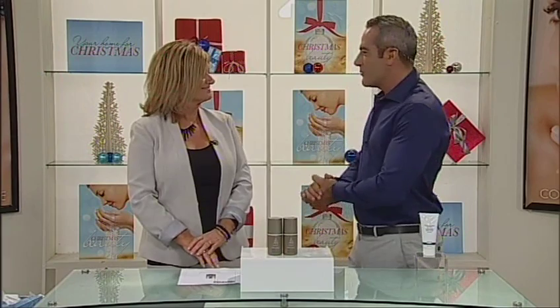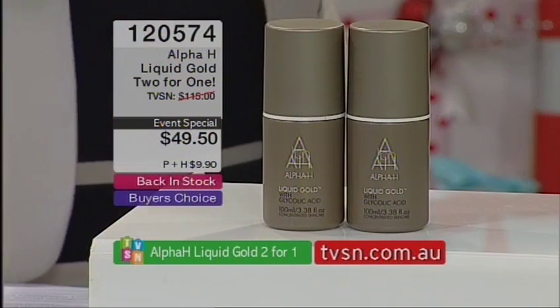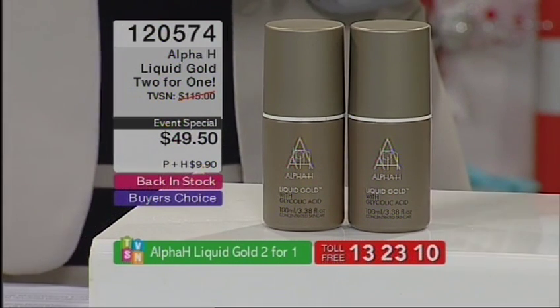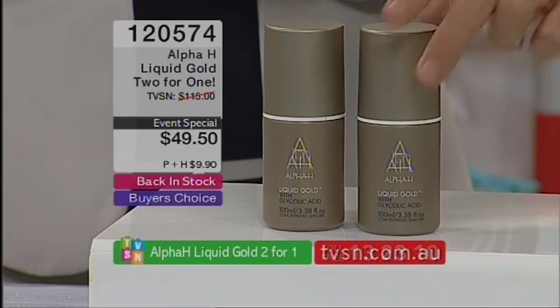Welcome to your Buyer's Choice. One legend and another legend here. Michelle from Alpha H, welcome. One hot deal, 2 for 1 liquid gold. Once a year offer, and wow, what amazing results that you can have in the comfort of your own home if you get onto this pack today. It's actually better than a 2 for 1. $49.50 down from $115, 120574. We've only got a couple of minutes. Look, normally one sells for $54.50, at $49.50 for 2.